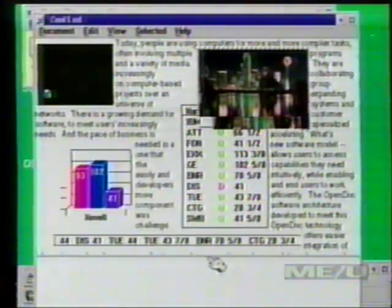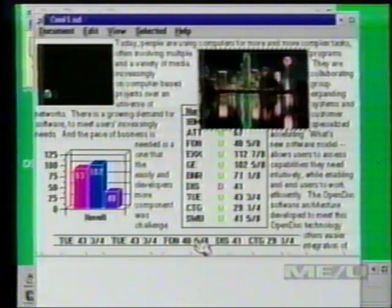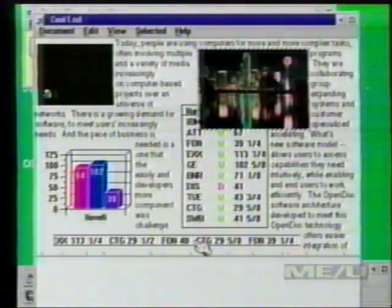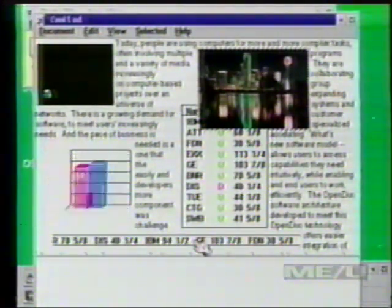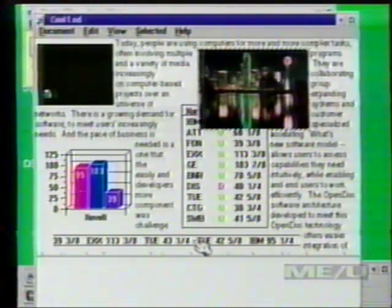Here is a ticker tape running down here below. And you can see it scrolling across. Now this is connected to my machine right now. This could be across a network. Could be coming from an online service or something like that. I mean like a Dow Jones or a Reuters or something.